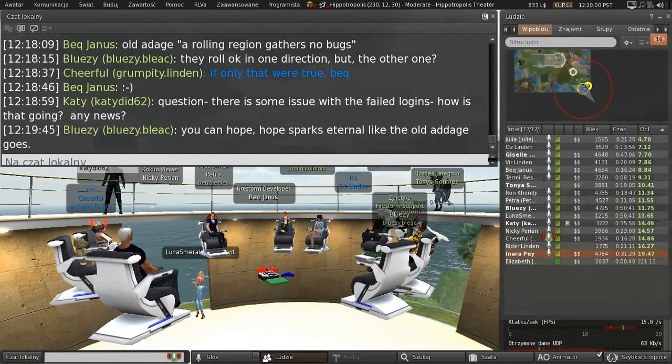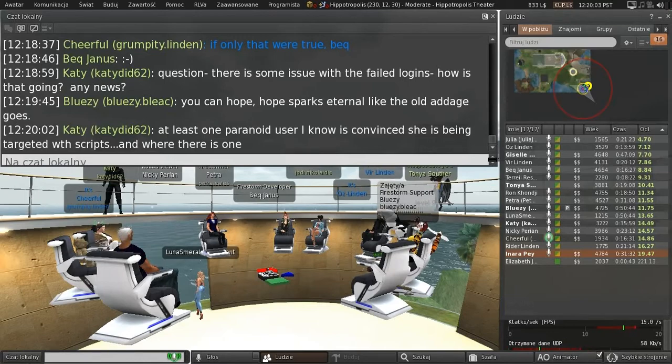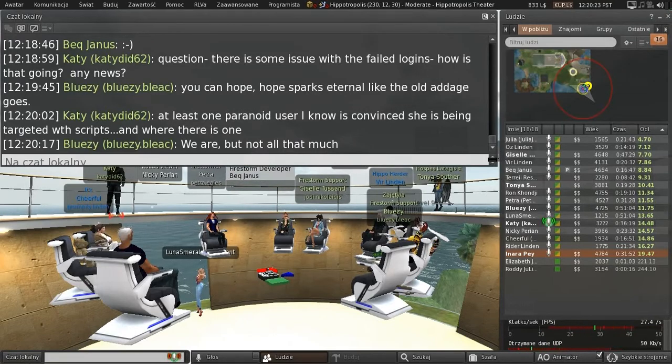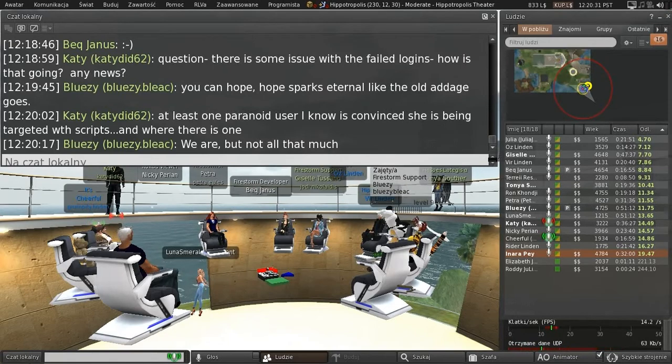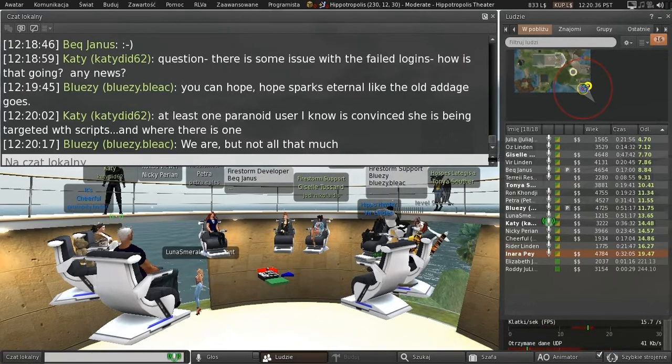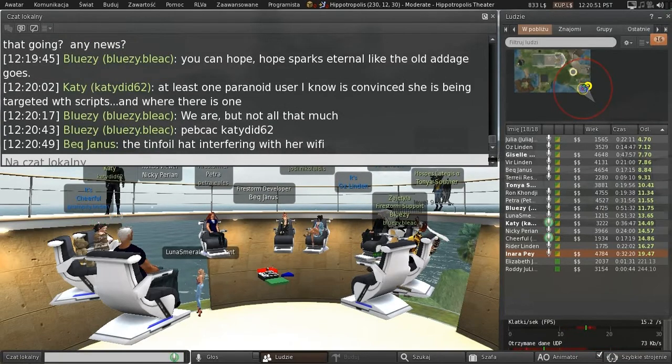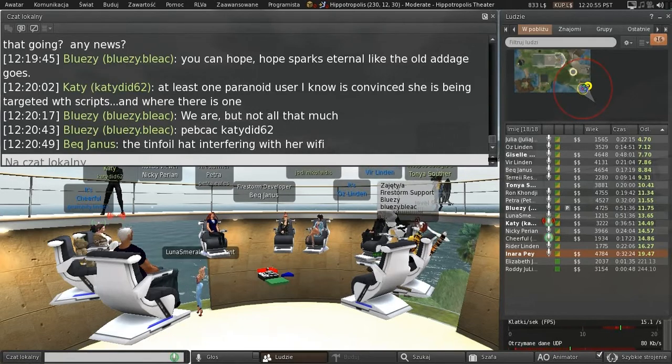Katie, are you seeing ongoing issues with failed logins? I'm not sure how frequently, but I have one rather paranoid user that I was working with who was absolutely convinced she was targeted by a script from somebody. And I'm trying to come up with some explanations to chill her out. Targeted by a script that prevents her from logging in? Apparently she crashed in the middle of an important thing, a performance, and she was convinced that somebody used a script to crash her and then keep her from logging in. I gave her the explanations, so I'm just looking for more information. Was this past Tuesday? No, I think it was actually Sunday.